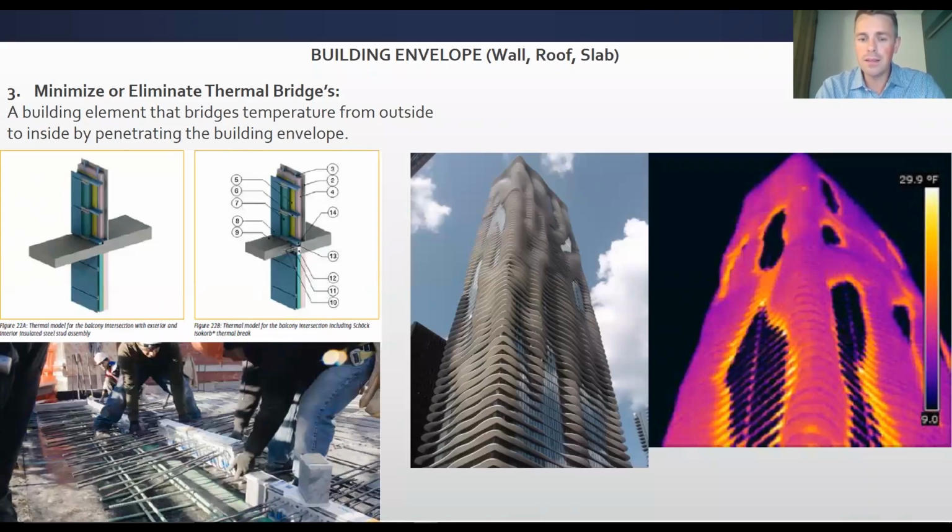So all that heat that it took to heat that building slab, in this instance the concrete floor slab, is just radiating out into the outside world. So a lot of wasted energy there, an unbelievable amount of wasted energy there. But in any instance, it's a material that goes from inside to outside. It can be a cantilevered porch deck. It can be even long screws that go from inside to outside. These are all thermal bridges. It's about trying to minimize or eliminate thermal bridges.